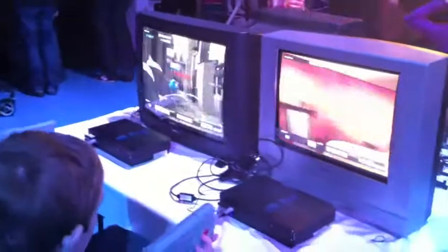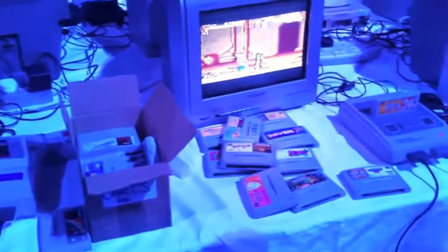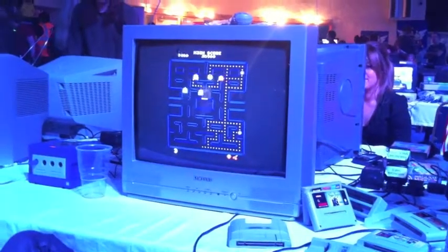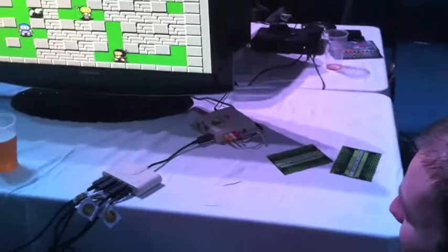With over 80 classic game systems all running at the same time, plus all your arcade games and your new games, there really were so many systems for people to play. You were never waiting for any spaces, you just jumped straight in, picked whatever games you wanted and just got on with it. Awesome bit of classic gaming. 20 years later, Bomberman's still drawing the crowd and it's still kicking ass. What a great game.